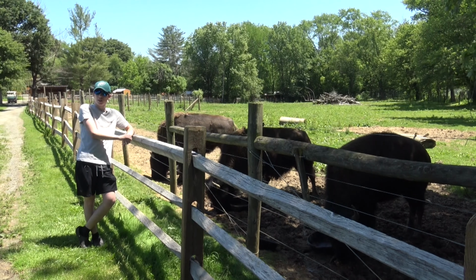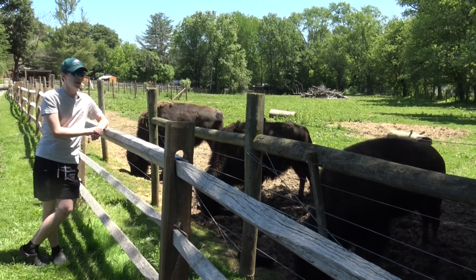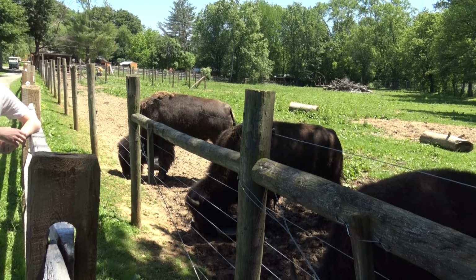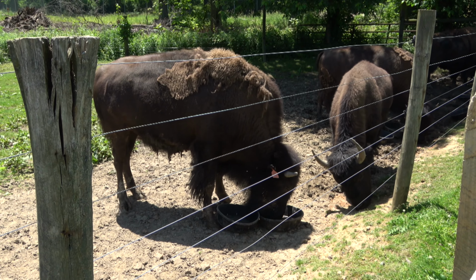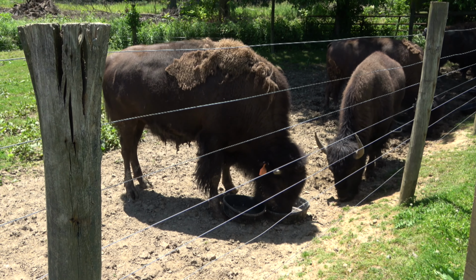The American bison, once roaming the Great Plains of North America in the millions, and then nearly wiped out due to excessive overhunting, being shot in the thousands by American settlers. They have now since made a comeback, and you can actually keep bison as livestock. However, they would make absolutely terrible pets.